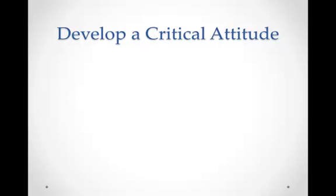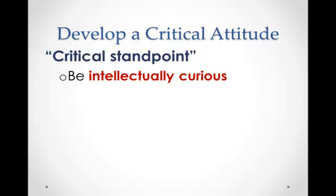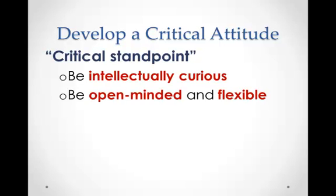Ronald and Karen Lee of Indiana University, Bloomington, suggest that we develop a critical attitude. And in their words, we would then have a critical standpoint with the following attitudes. You must be intellectually curious, which means you should seek answers to various kinds of questions and problems. You should be challenging easy explanations. You also need to be open-minded and flexible. Be willing to consider alternative points of view. Being willing to consider does not necessarily mean that you are committed to accept those views, but you should explore them and better understand them.